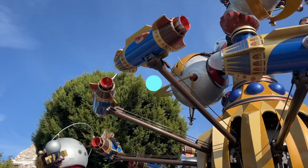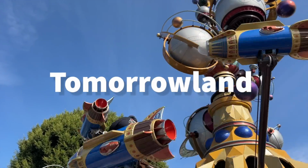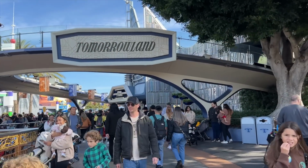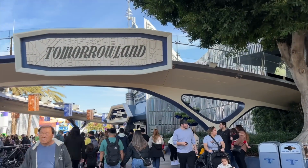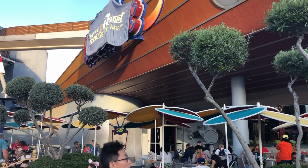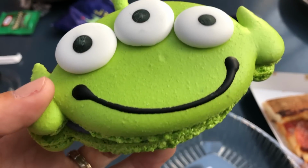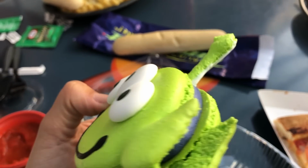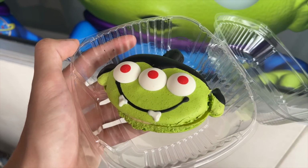In Tomorrowland, if you're really looking for out-of-this-world snacks, you'll probably have better chances of finding something more unique and intergalactic over at Galaxy's Edge. However, that doesn't mean Tomorrowland has nothing of interest to offer. Along with those classic theme park staple snacks, Alien Pizza Planet has the green alien macaroon that you can order either as a dessert at the end of your meal or as a snack during your day.